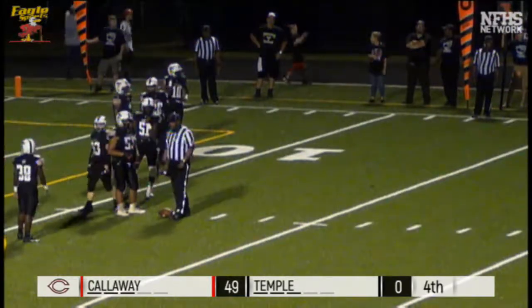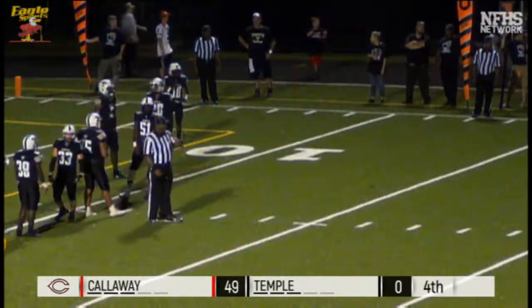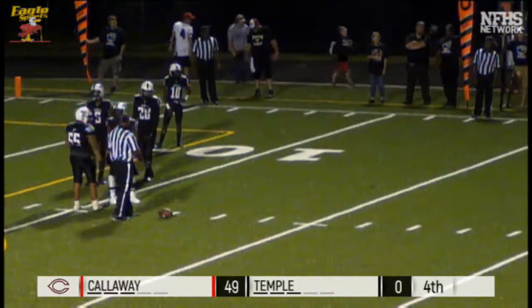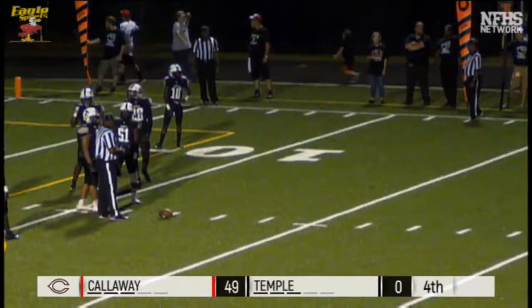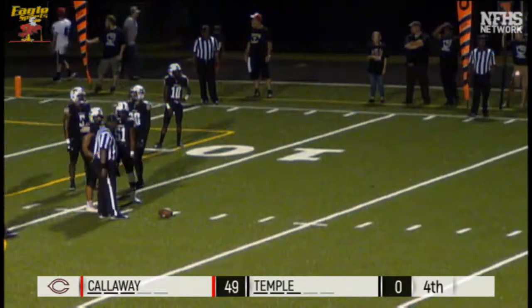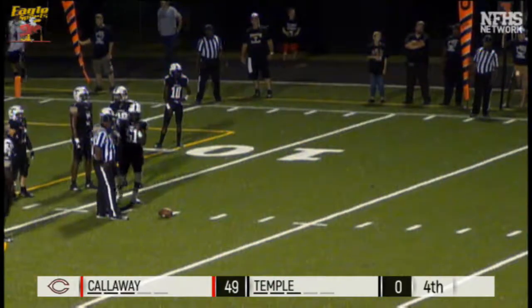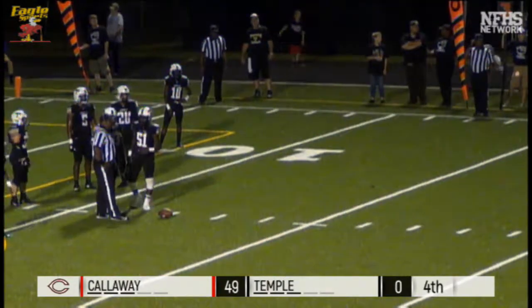Both teams will come in there with, I think, Callaway undefeated. It will be Bremen's first region game, and they're on the road at Cross Keys tonight, so I'm going to go ahead and assume that that's going to be a victory for Bremen. Callaway's lone blemish, lost to the number 6 team in 4A, Troop Tigers, last week.